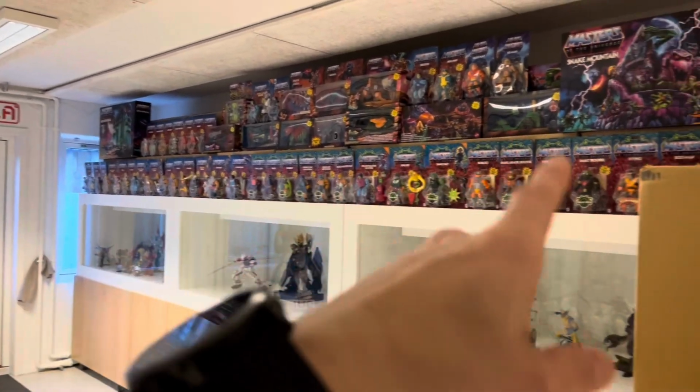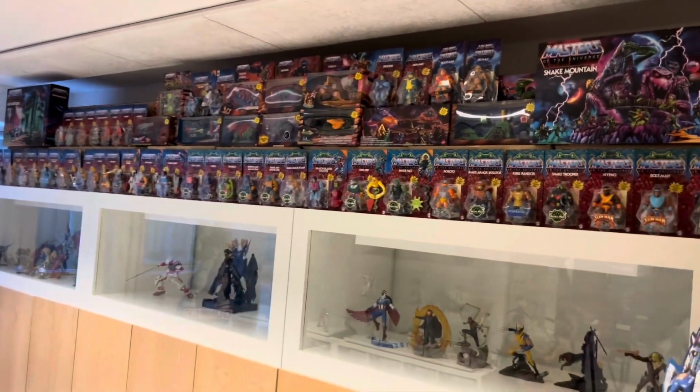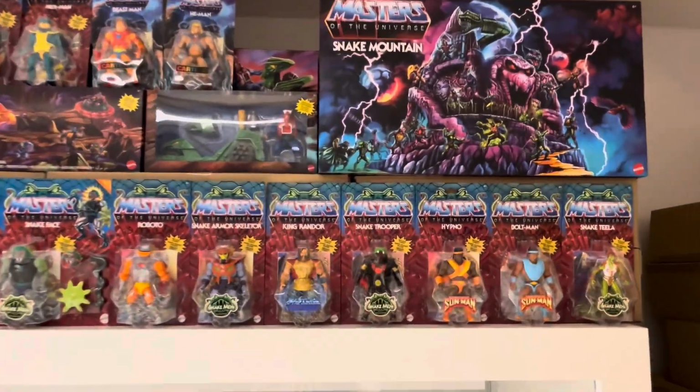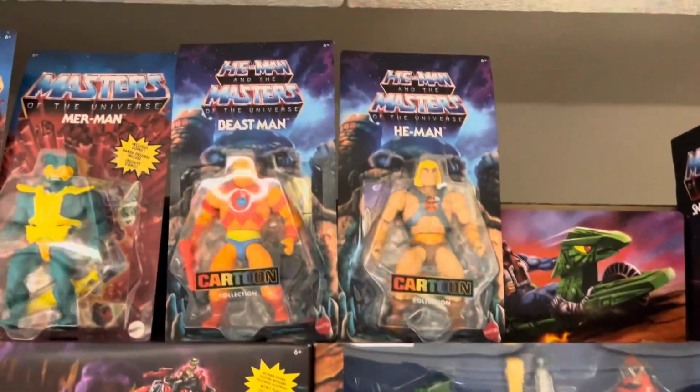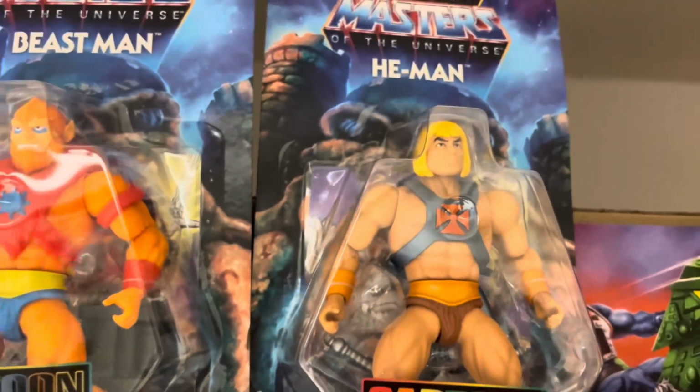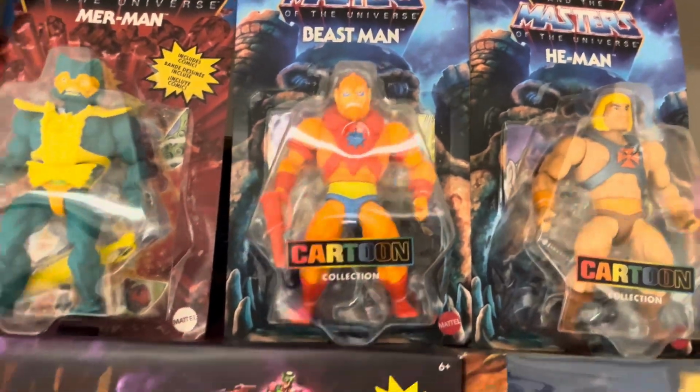That stupid Masters of the Universe project I had going, I still have going. What's up with these? Different packaging. This is the cartoon collections. Should I collect these as well? I'm not quite sure.